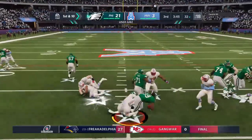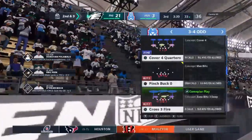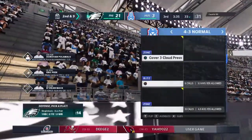Now a handoff here to his running back. He'll be tackled shy of the 35. The power move there couldn't buy him much space. Just a yard on the pickup there, and it'll bring up a 2nd and 9.